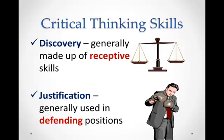They're generally used in defending positions. Now, the word defending may throw you off. It means as well that when you are advocating a position, you will end up having to defend it. So that means that you will be selecting the best evidence to support your position, choosing the best solution from many alternative solutions available to you, anticipating and countering objections to your view, which would definitely be defending positions, as well as employing sound reasoning.